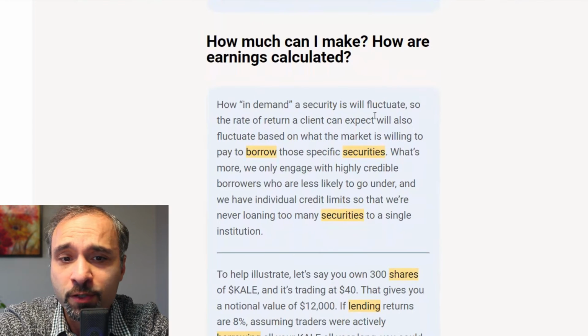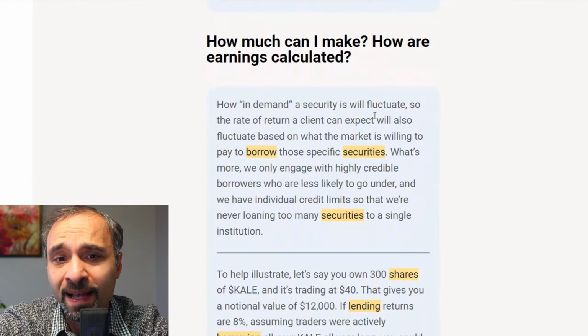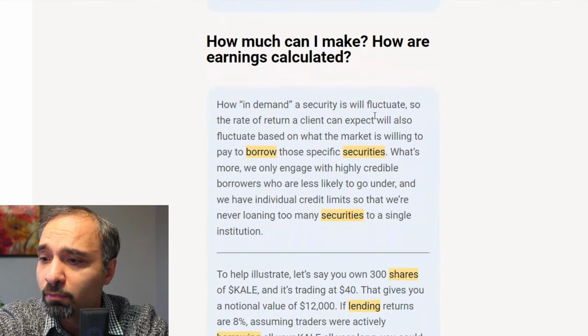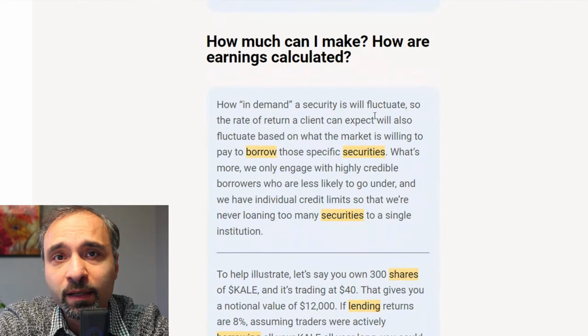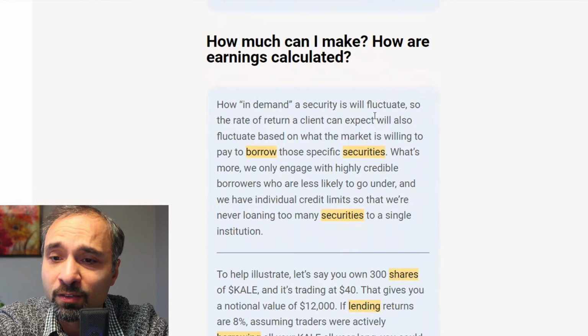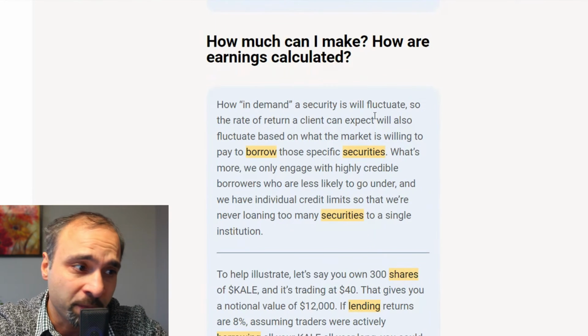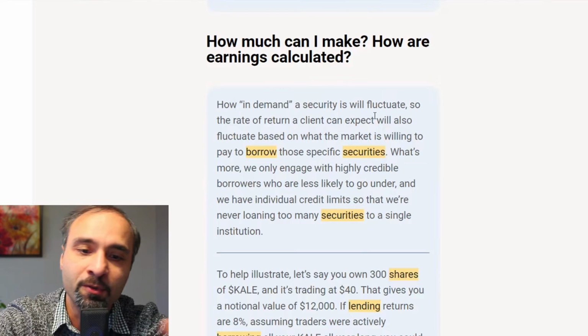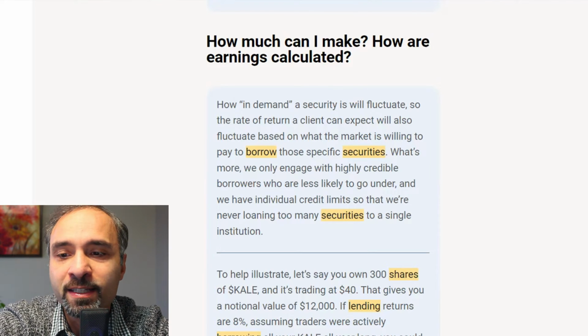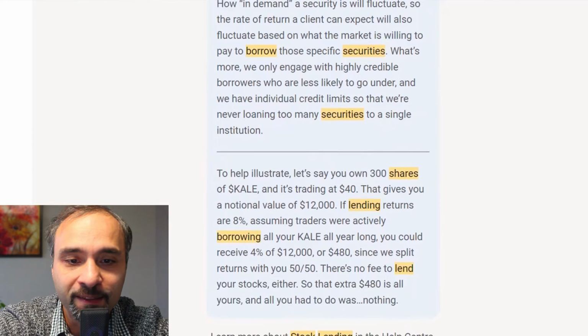And it would actually fluctuate, and that would also impact the rate of return that you're going to get. And keep in mind, even if you might have a lot of shares of a company, the number of shares that are being lent can change drastically over time. They might go on loan, they might be returned, go on loan, come back. And I'm going to show you in a moment how it's actually fluctuating quite a bit.